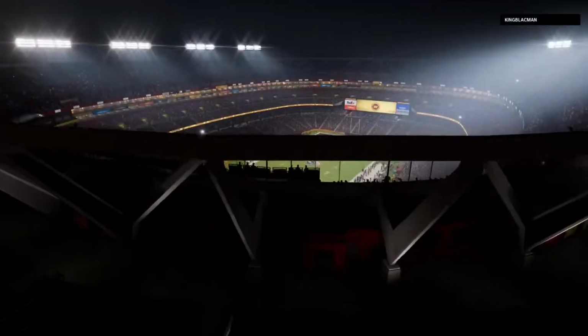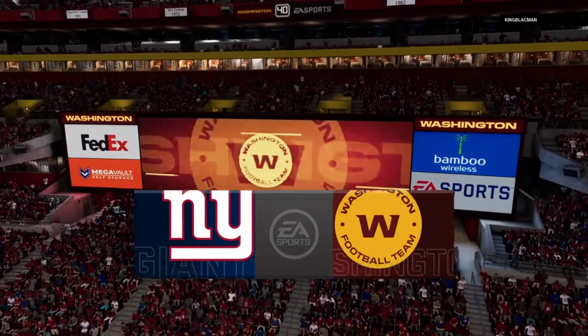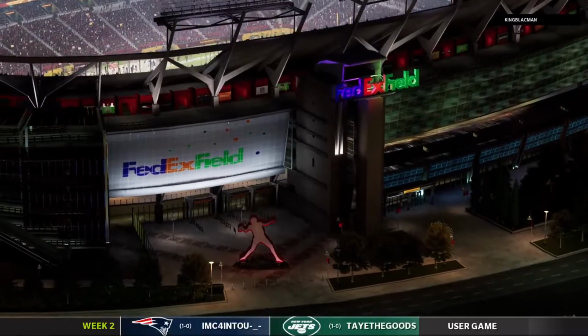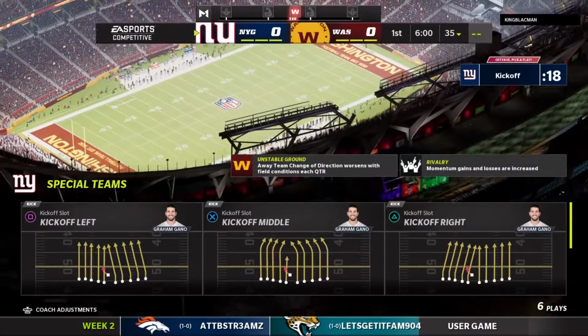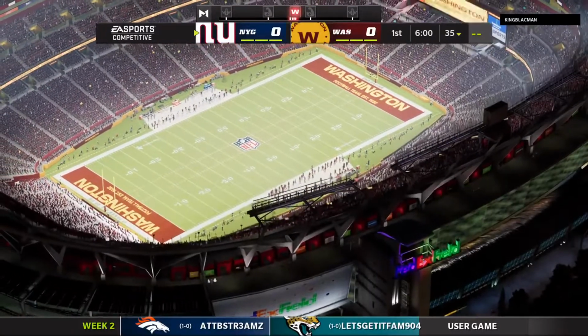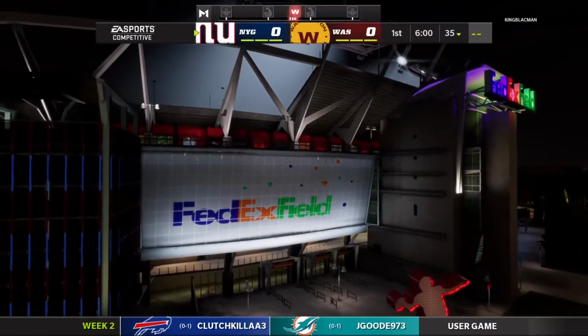Just inside the Beltway, about 10 miles east of the Capitol Dome, as we come to you from FedEx Field here in Landover. The enthusiasm for football here on the East Coast is always in the air. These folks are ready as their guys get set to match up with the New York Giants.